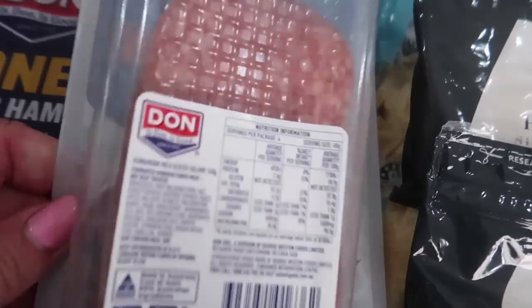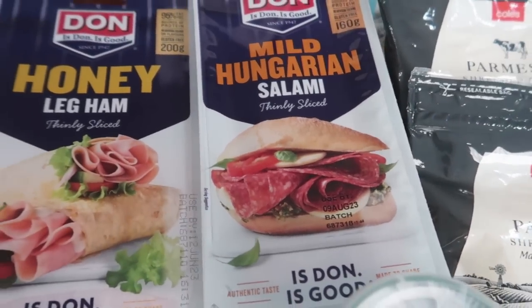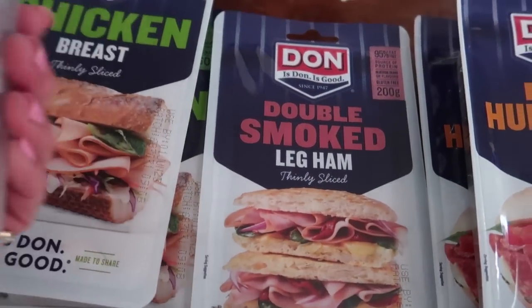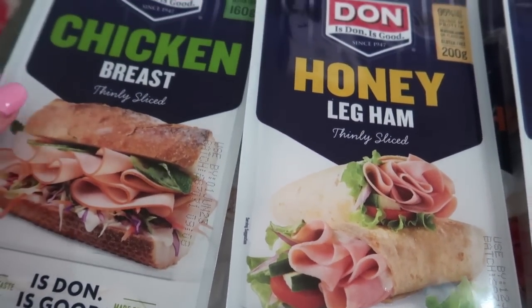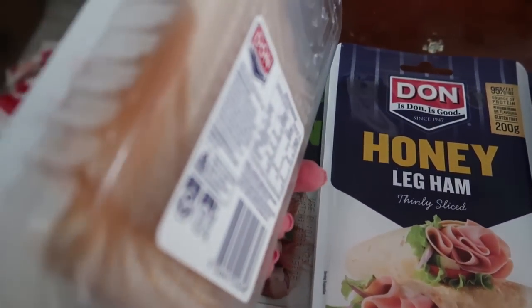Now, 2 packets of salami slices. They go in our little savory boxes for school lunches. A couple of different types of sliced ham. Now all of these packets can actually be put into the freezer as well and you just pull them out the day before and defrost them and you can use them for sandwiches.